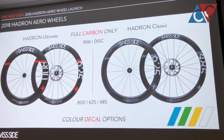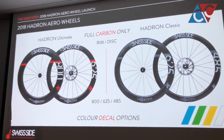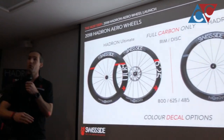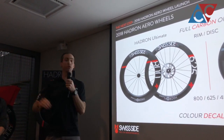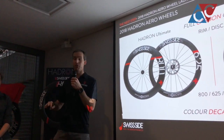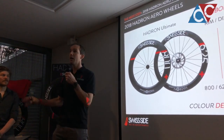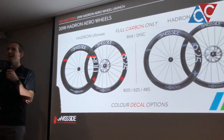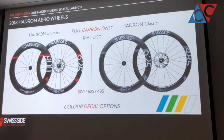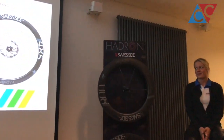So we've gone full carbon with all of our wheels. We're producing Hadron Ultimate and Hadron Classic, the two different price levels. All of them will be available in all of our rim height levels, 800, 625 and 485, in rim brake and disc brake. So we're covering the complete lineup. And we've also got great decal packs, so all of our customers can style the colours of their wheels to match their bikes or their setups that they want.